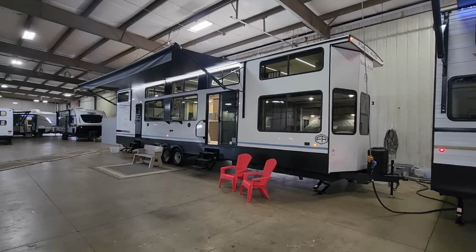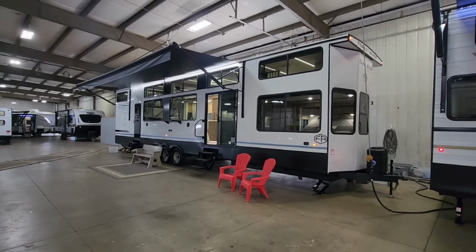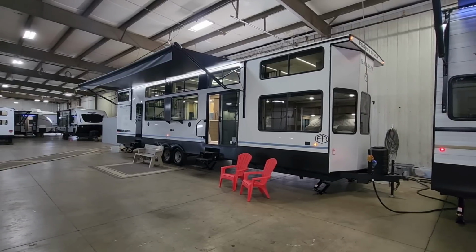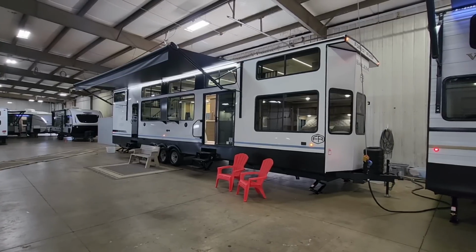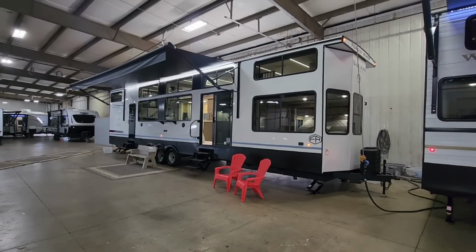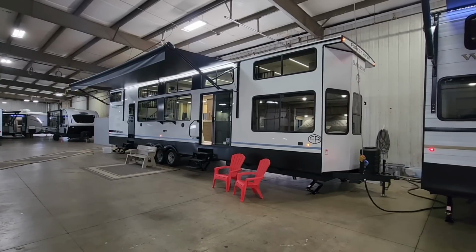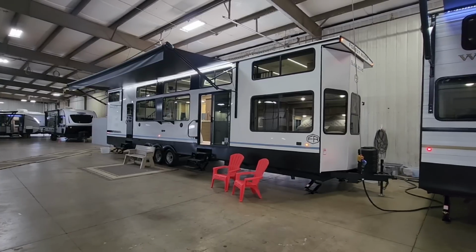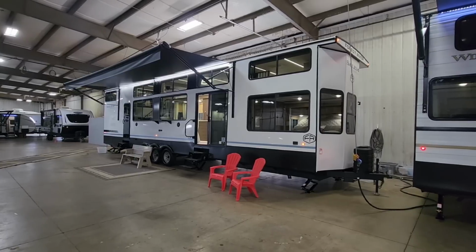Something else that you may be able to notice are those brackets that hang down from the front and the back of the unit. Those are actually hurricane tie-down straps in the event that you want to secure your RV to the ground in case you have a windstorm coming through or just high winds in general. This gives you a little bit of extra peace of mind to know that you can at least strap your unit to the ground and possibly help in some way mitigate how wind will impact your unit in a very high wind environment.